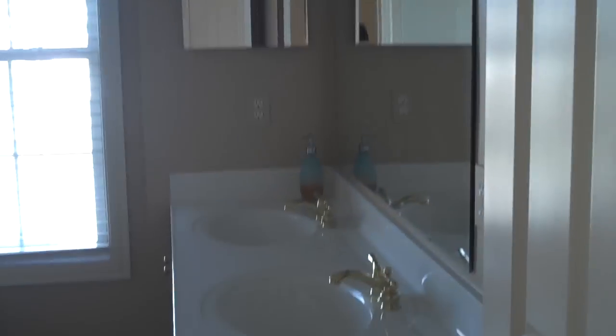Another bedroom, more of that attention to detail. Very nice. Full bath, double sink, once again, tiled. Shower with tub. Walking down the hallway, overlooking the great room and the foyer.